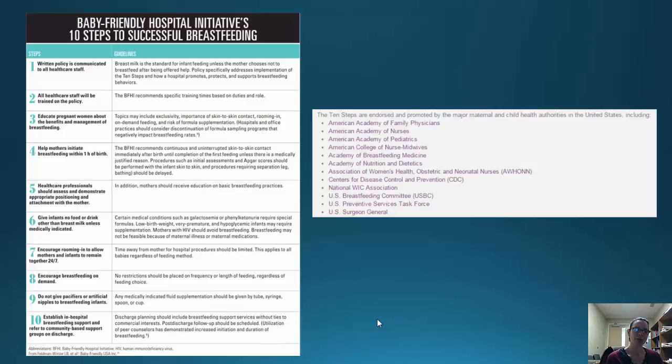I've heard from breastfeeding professionals that the most difficult part is getting the formula samples out of the hospitals. Research shows that when mothers are sent home with these formula samples, they're more likely to discontinue breastfeeding prematurely. So these are really the steps that we need in the hospital.